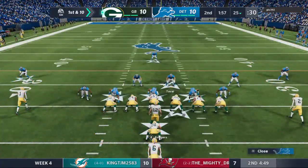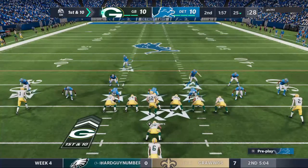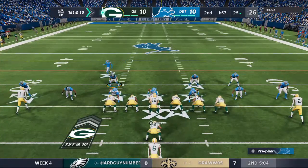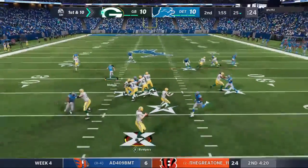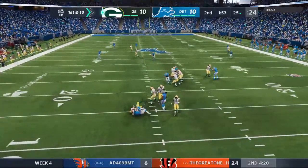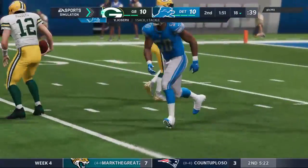The Packer offense ready to get their next drive underway. And they'll just simply be looking to build off the confidence of the last time out where they scored a touchdown. And confidence is powerful, isn't it? When you scored one. Under a heavy rush, and down he goes.